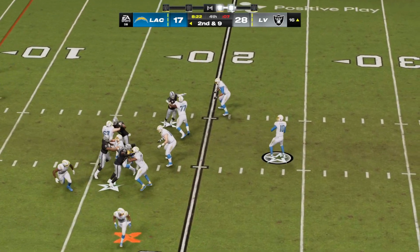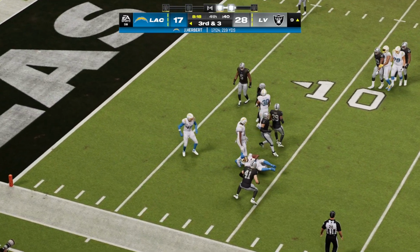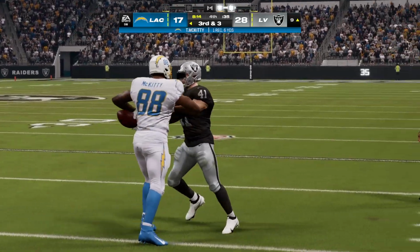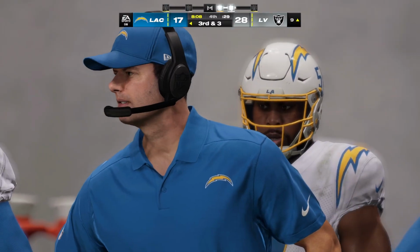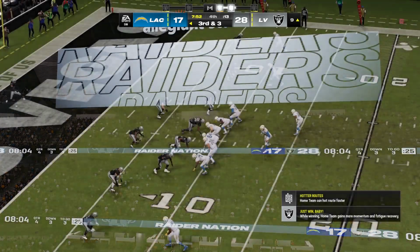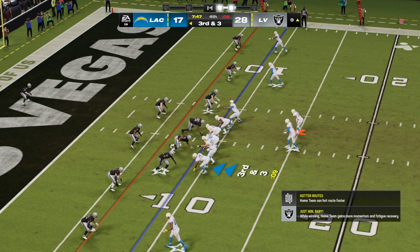Now Herbert off the bootleg. He's got McKinney complete to his tight end. It'll go down as a gain of 6. And now we've got a 3rd down and 3. Let's not quibble about the gain there on 2nd down. That was a positive play because that was a take-what-you-can-get situation. Got out to the tight end. Now it gives them a much better opportunity to convert on 3rd down. The offense on 3rd down tonight, 3 for 7 so far in this game.